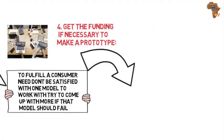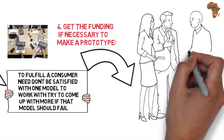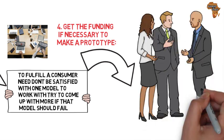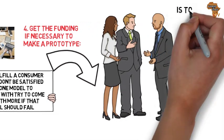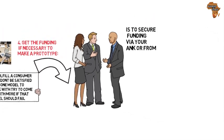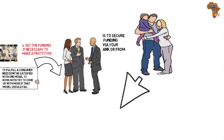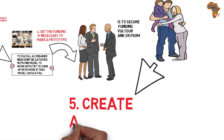One excellent way of securing funding to create prototypes for expensive products, to present to investors or to go into full-scale production mode yourself, is to secure funding via your bank or from family and friends, with hope of paying back in the future. Number 5, create a prototype.